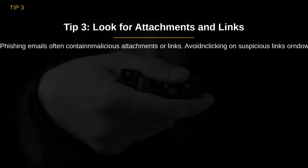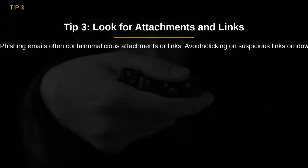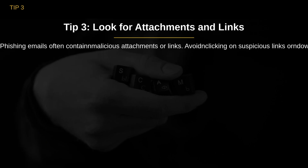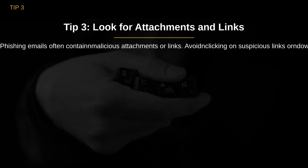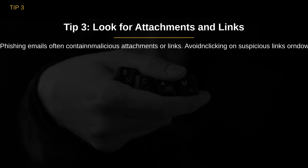Legitimate companies will not send you unsolicited attachments. Verify the authenticity of the email before interacting with it. Be cautious of emails that ask you to download software or update your account information. Phishing emails can compromise your business's security. Stay safe and avoid engaging with suspicious emails.